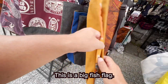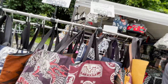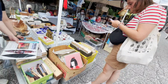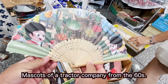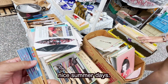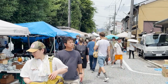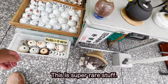This is a big fish flag. Mascot of a tractor company from the 60s. In Japan, morning glory symbolizes nice summer days. We don't have that kind of thing these days. This is super rare stuff.